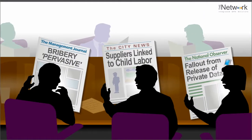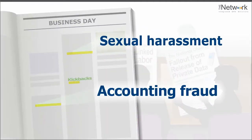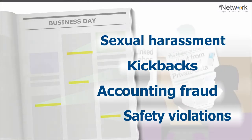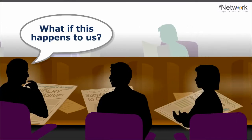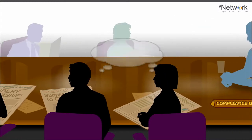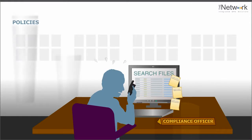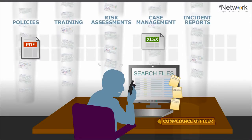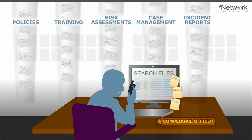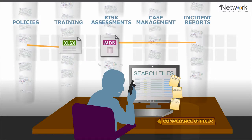When issues of governance, risk, and compliance make the news, which seems to happen more often these days, thoughts quickly turn to, what if this happens to us? And, what are we doing to make sure it doesn't? If you're expected to have the answers, will you be able to get the information you need from fragmented and incompatible data sources?